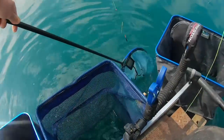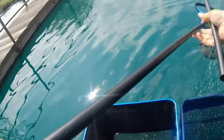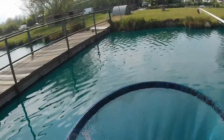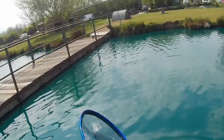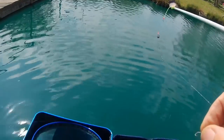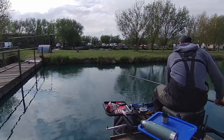Let's get myself tangled up in my landing net then. I keep that then. The line on the far bank has dried up. We've got about 20 minutes to go.